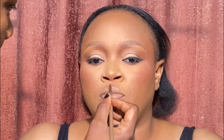I went in with a brown shade from my Beecham palette, right? I used that to contour the edges of her lips, and then for the middle part, I went in with a nude color from the same Beecham Cosmetics palette. I just blended that in and then I went into my So Pro lip gloss and glossed her lips up.